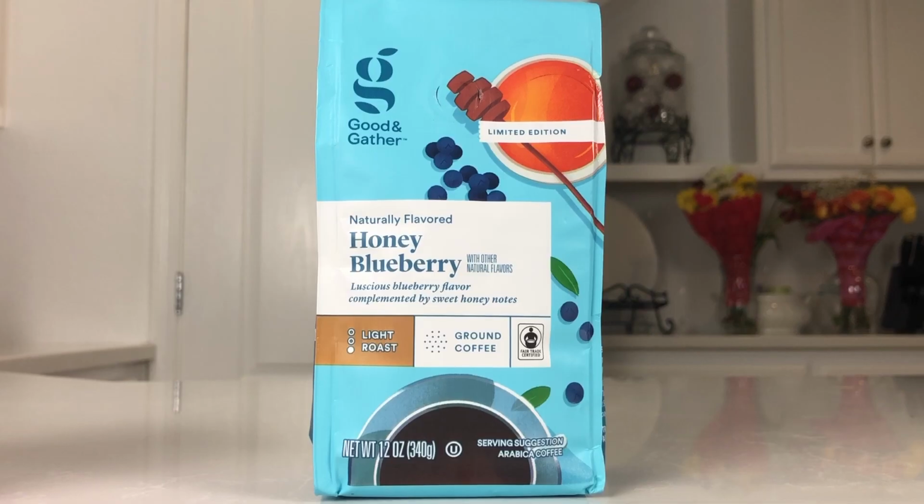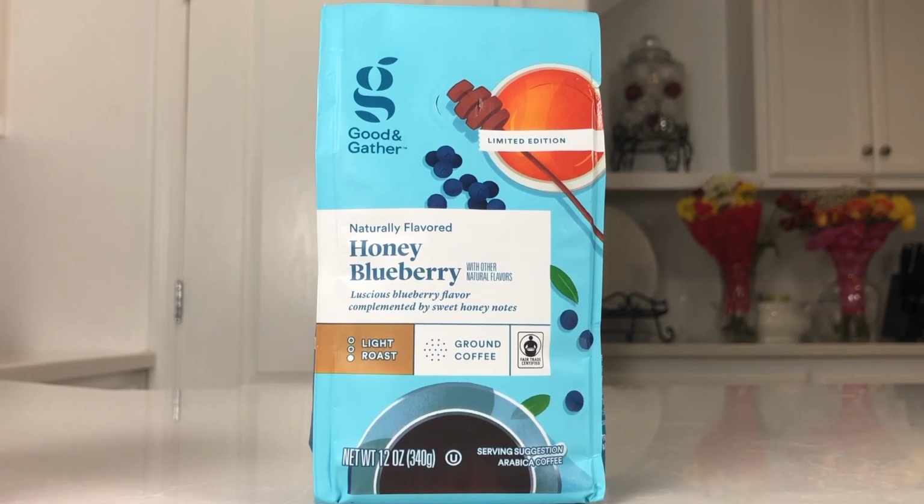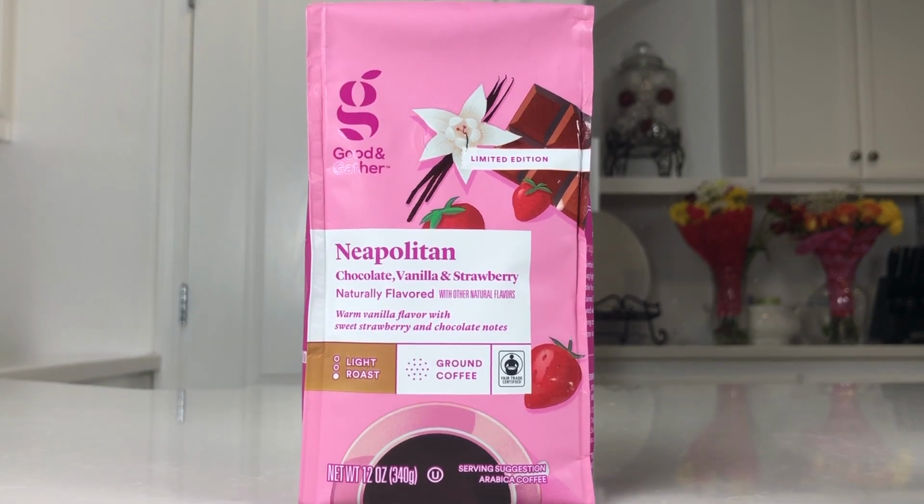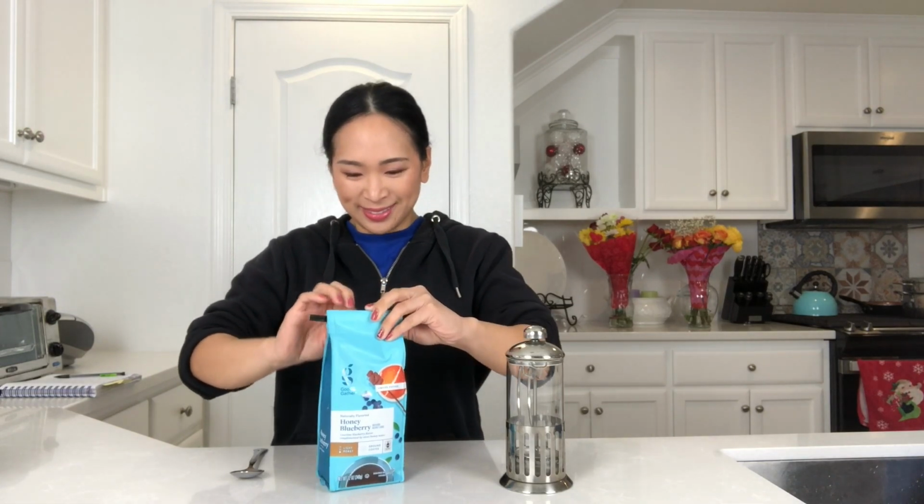Going to taste test these specialty coffees. This one is the honey blueberry. And this one here is the Neapolitan, which is chocolate, vanilla, and strawberry. And I have my handy coffee press. I'm gonna go and start off with the blueberry first. I already opened it, I have to confess.